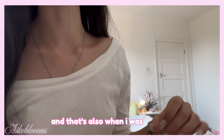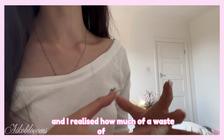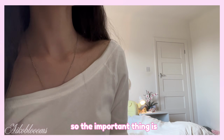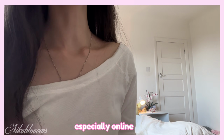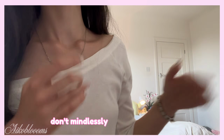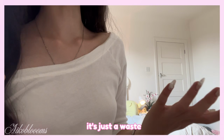That's also when I wasn't fully understanding my style, and I realized how much of a waste of money and material it is to be buying so much. So an important thing is to be careful when buying clothes, especially online. Even if you don't have a lot of money, just because everything's cheap, don't mindlessly keep buying clothes without properly thinking about it, because in the future you might not like it anymore and it's just a waste.